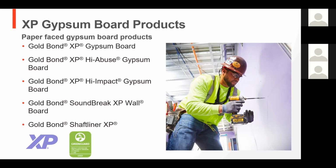We also have an abuse and impact resistant version, and they only come in XP, meaning they only come mold and moisture resistant. The high abuse is a heavy duty paper, so it's abrasion and scratch resistant. Kids running down the hall in a school, bouncing off the walls, you're not going to scuff this paper as easily as you can standard drywall.